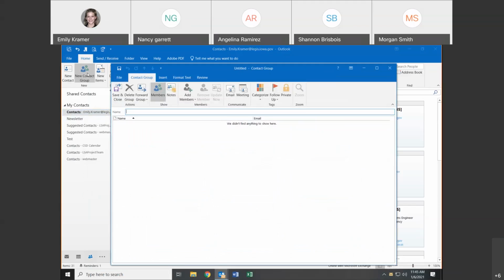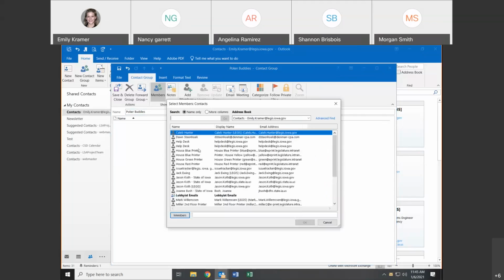If you want to create your own contact group, you click the button right next to new contact that says new contact group. You would name your group whatever you want. Let's say these are my poker buddies. And then you would add members. There are 3 different ways to add members. 1, from your Outlook contacts. These are the Outlook contacts that I already have here, the ones that I maintain personally. 2, from the address book. That's the global address book that we provide for your use. And then lastly, if this is a person that exists in neither place, you'd call them a new email contact. So I'm just going to create a dummy one here real quick, so you can see what this looks like.